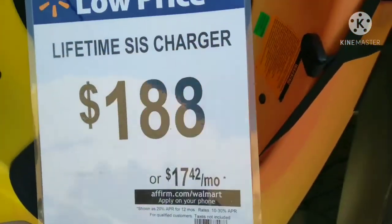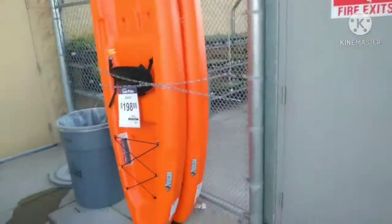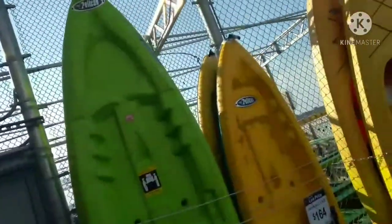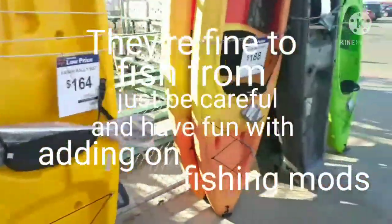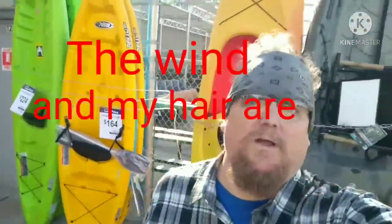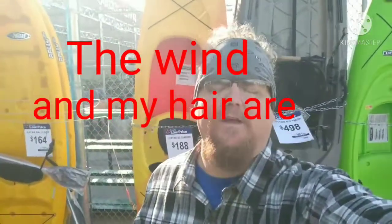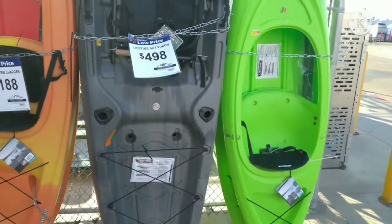Anyway, this is pretty much the type of kayak that I have, the Lifetime, but I gave more than $200 for mine. Anyway, I definitely don't recommend trying to fish out of anything like that without doing some upgrades and mods. But anyway, all right. So, just went to Walmart, bought a lot of toys, and then I had to buy some toys to put on my toys. Anyway, all right, let's go see what we got. Might have to get that kayak.